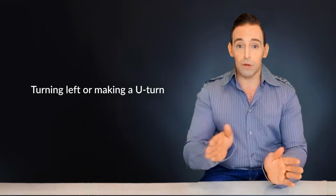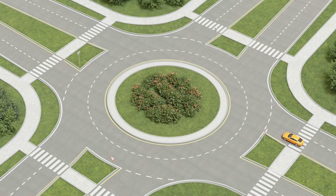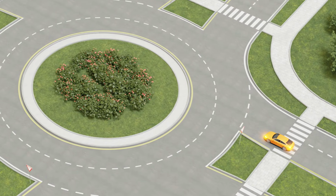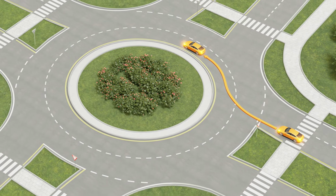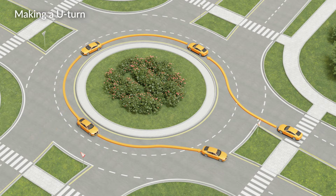And lastly, let's go through the rules of turning left or making a U-turn at a roundabout. Both of these are done the same way. You start by approaching the roundabout in the left lane and simultaneously start signaling left. Keep in the left lane throughout the entire roundabout, then start signaling right as you pass the exit before you exit. Check for traffic to determine if it's safe to exit and follow the left lane to exit the roundabout.